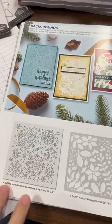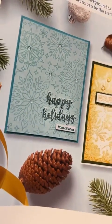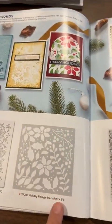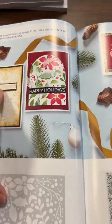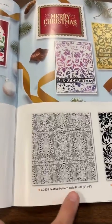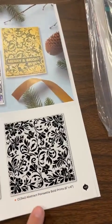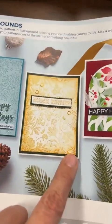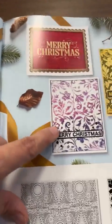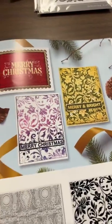Next up, Kaleidoscope Snowflake Bold Print. So it's going to be a great background, and here it is right there as a background. Look how pretty that is. Sorry, not sorry. That's my word for them all the time too. Then we've got Holiday Foliage Stencil used right there on that one. Next up, we've got Festive Pattern Bold Prints. And then this one here is called Abstract Poinsettia Bold Prints. We have this one in right now. So I want to show you, here's that Abstract Poinsettia Bold Prints. Here it is again. Here it is again. So it's really pretty. So you can see lots of different ways that you can use that same one to create 3 different looks.